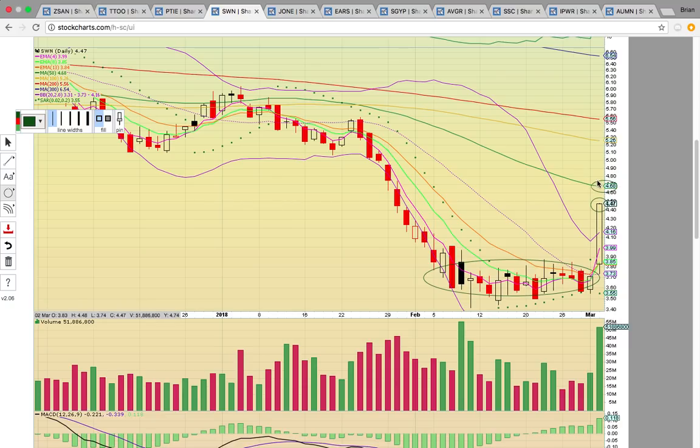Next week, you're looking for a break above the 50-day simple moving average at 468. If it can close above that level and turn it into support, then the 100-day simple moving average will be the next target. As you can see back here in December and January, it got above that 50-day simple moving average, and it failed to hold, and the big downtrend started.